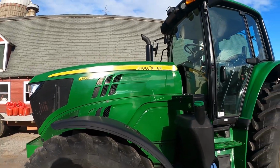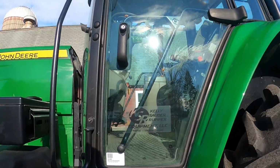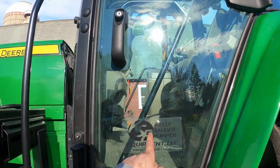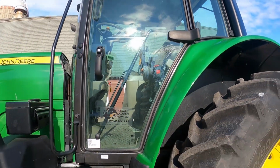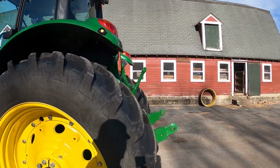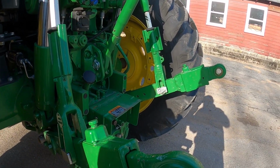So this is a 2018, I believe, 6155M. It's in great shape. I think 490 hours. We'll check when we get in. But it came out of KSR in Pontiac, Illinois. It's got 42s instead of 38s, which is cool for rubber. As you see, the 3-point hitch has never been used.